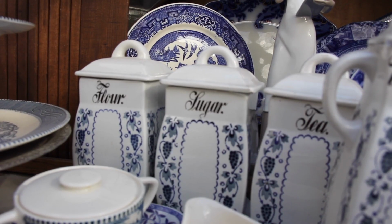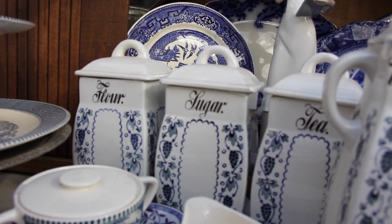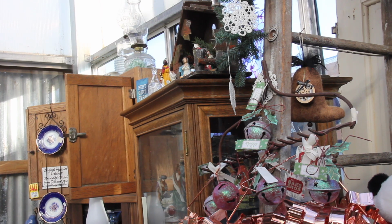So then I started going to antique shops looking for other pieces that would complement it. And lo and behold, I found what I was looking for. And I haven't stopped collecting since.